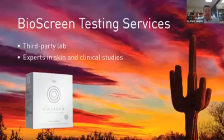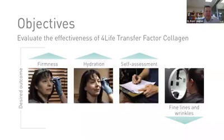So like we did with the äKwä product, we also did a study, actually two studies with the collagen. We'll go through both of them here pretty quickly. So the first one was done by a company called BioScreen, who has years of experience in studying skincare products. Like we did with the äKwä, they used the same Visius system to look at those high-resolution pictures in the UV and ultraviolet light. They also looked at the firmness and hydration, and everyone took a survey to get their own subjective impressions of what collagen did for their skin and joints and other things.